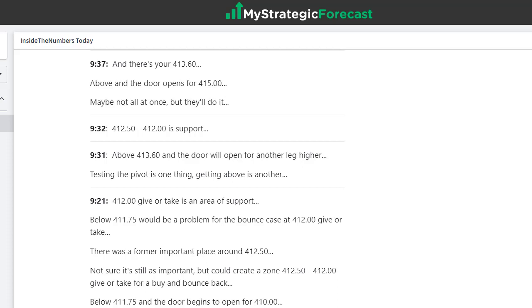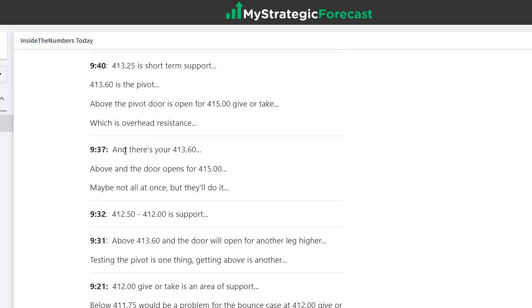If they can't get through the pivot, all we're thinking for the time being is bear case, doors open for 412. Capisce? 932, 412.50, 412 is support, and then instead they ran up to 413.60. That's our pivot. They're always going to run a test of the pivot.